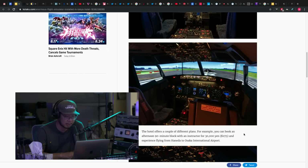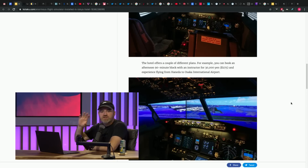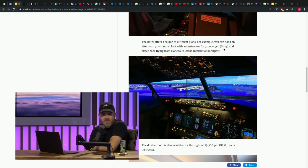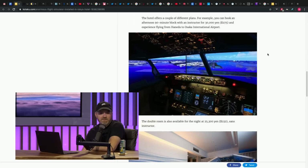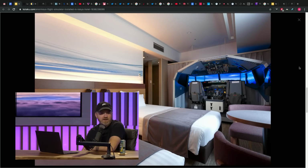I see the simulator aspect. Where the windows would normally be, this is a high-end flight simulator. Where the windows would normally be, there are screens, and the aspect ratio, everything's lined up perfectly, so it looks like you're looking out. Now, they say you can stay there for $232 a night, and you can hire an instructor for a 90-minute block for $275. And he can teach you how to fly. That's not terrible. It's not bad. Wow. Not something I would expect to see at a hotel.